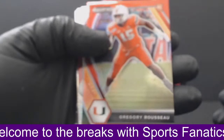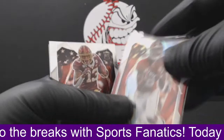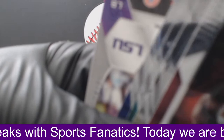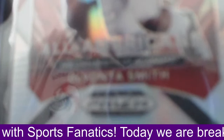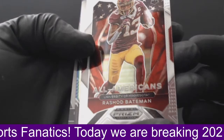Gregory Rosé. Ooh, here's a cool one. Devonta Smith, All-Americans Prizm rookie for the Eagles. It was, but I was trying to be sneaky, Gavin. You're right. Devonta Smith, All-Americans. Eagles, that's going to David R. Rashad Bateman. Sage. Carson Wentz.